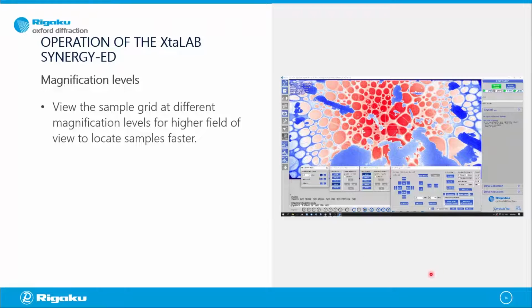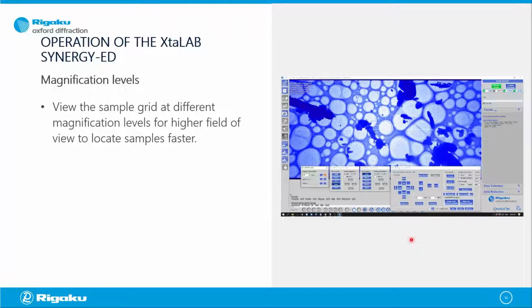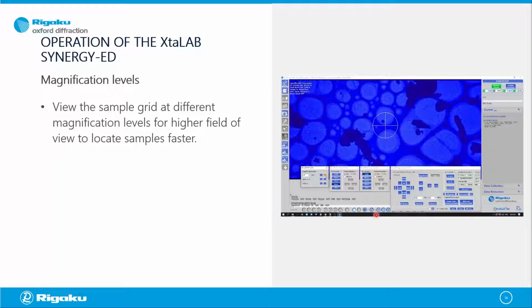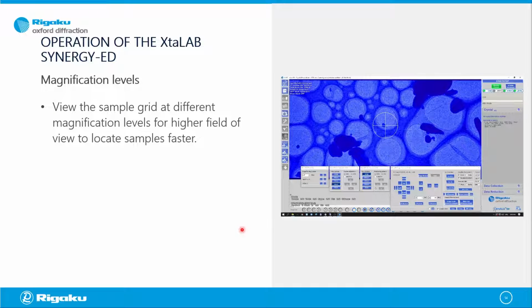And one thing to note is that the image position does change slightly as you zoom out, but when you zoom back in, it will come back to the same position. The color scale also changes a little, so that's something else that you may need to change if you find that the image becomes overloaded. So you should always center the samples in the standard view, because that way you know where the beam is.